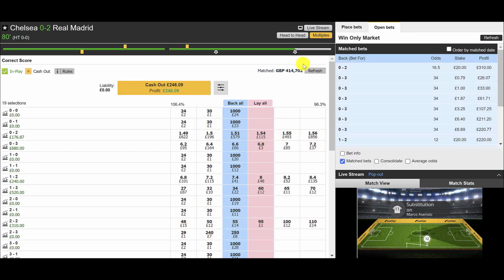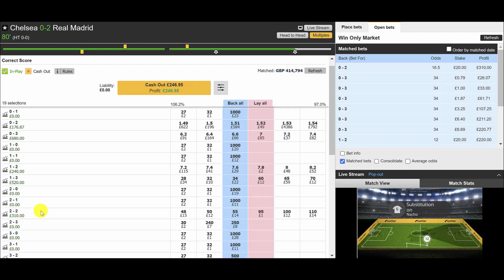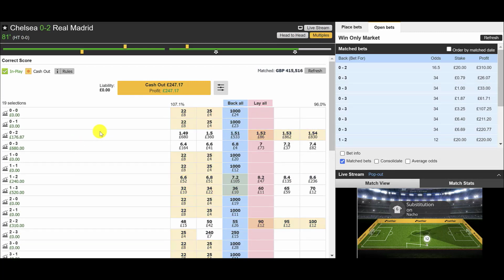And main reason for that, I mean, look, Real Madrid score 2 quick goals. Suddenly they're on any other away win. Chelsea, I don't know, score 3 late goals and it's 3-2. I mean, look, anything could happen in football. So it's always best to just remove the risk from the market.